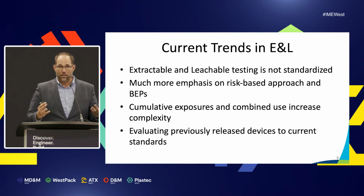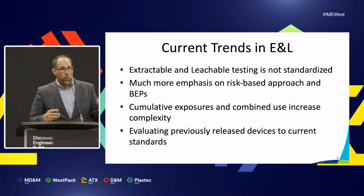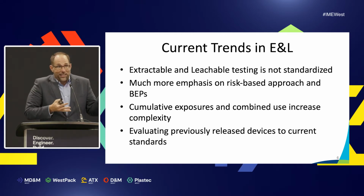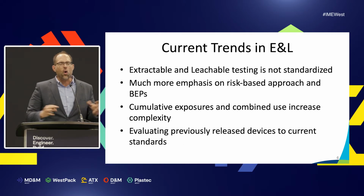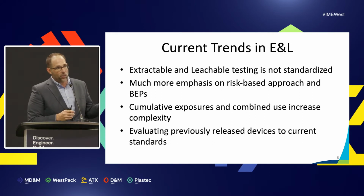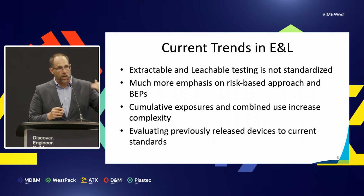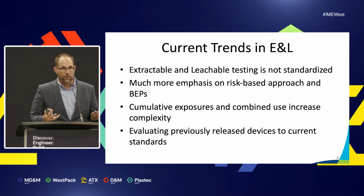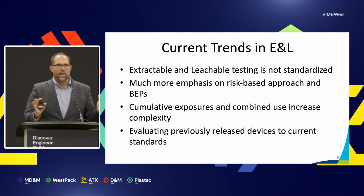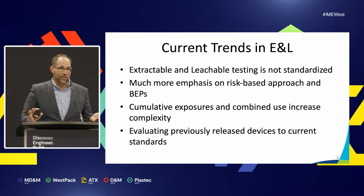This is great because with the old animal tests, we would just inject extracts into these animals, stand back and say, whew, nothing happened, but we had no idea about the potential risks that device really had. With chemistry, we get to actually see the chemical fingerprint of your device, and then a toxicologist can make an assessment. The problem with chemistry, and why it's so frustrating for so many of us, is it's not standardized, right?